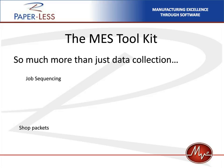Shop packets, all of the information that I might need to perform my work content on a given job, I need to get that. And we can do it on paper, and a lot of companies do it on paper, but little things happen, like the shop packets get lost, or we have a revision change that needs to get communicated, and simply cost. I had a customer tell me once that they calculated the cost of managing a single shop packet through production and accommodating all of the events that might take place. And it was between $75 and $100 per shop packet. So that's something to consider as well.